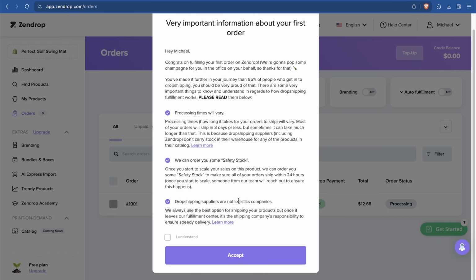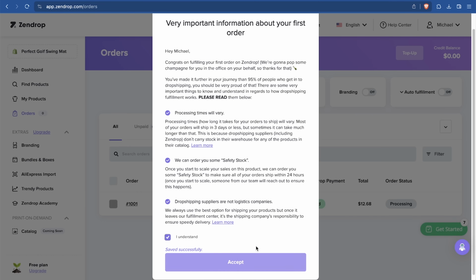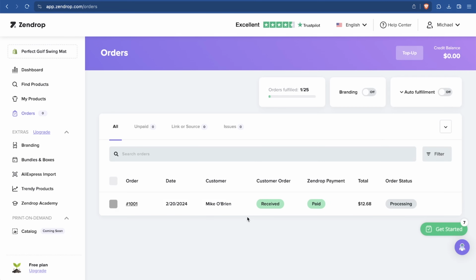And dropshipping suppliers are not logistics companies. The other thing, they're just giving you some little disclaimers down there. I'm going to say accept. And now we're ready to go. So that order is now processing, which means it's going to be shipped out to the customer, which was me in this situation, and that's set up.